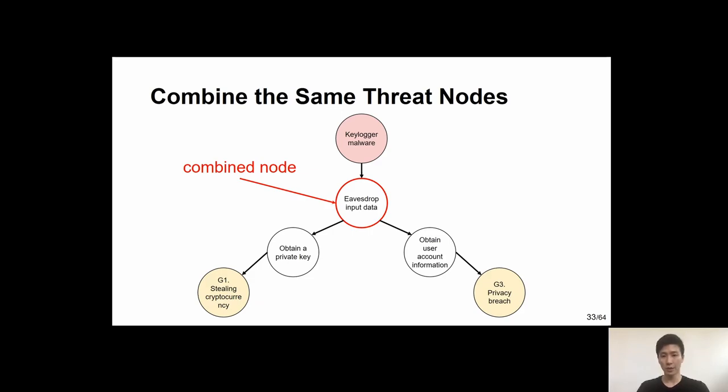Unlike in an attack tree, in a Bayesian network, different child nodes can have the same parent node, which means you can combine the same threat nodes from different attack trees. For example, eavesdropping input data using keylogger malware can lead to obtaining a private key or obtaining user account information, which again can lead to stealing cryptocurrency or a privacy breach, respectively.